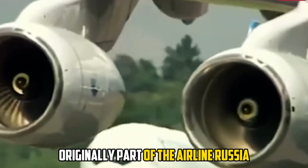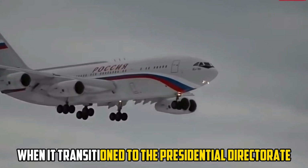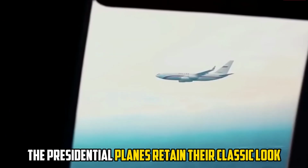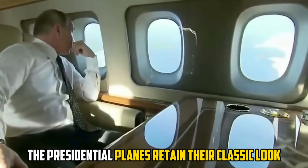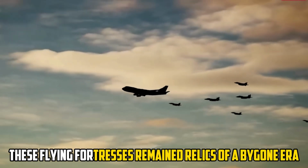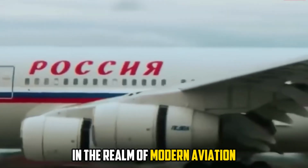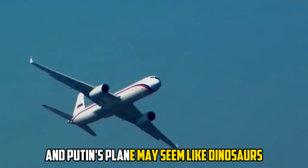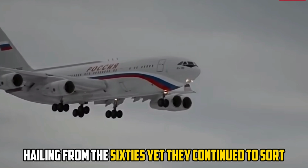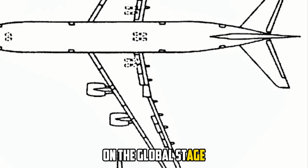Originally part of the airline Russia, the Special Flight Detachment underwent a makeover when it transitioned to the Presidential Directorate. Despite updates to the airline's livery, the presidential planes retain their classic look, reminding us that amidst technological advancements, these flying fortresses remain relics of a bygone era. In the realm of modern aviation, both Air Force One and Putin's plane may seem like dinosaurs, hailing from the 60s. Yet they continue to soar, symbolizing the unwavering might of their respective nations on the global stage.